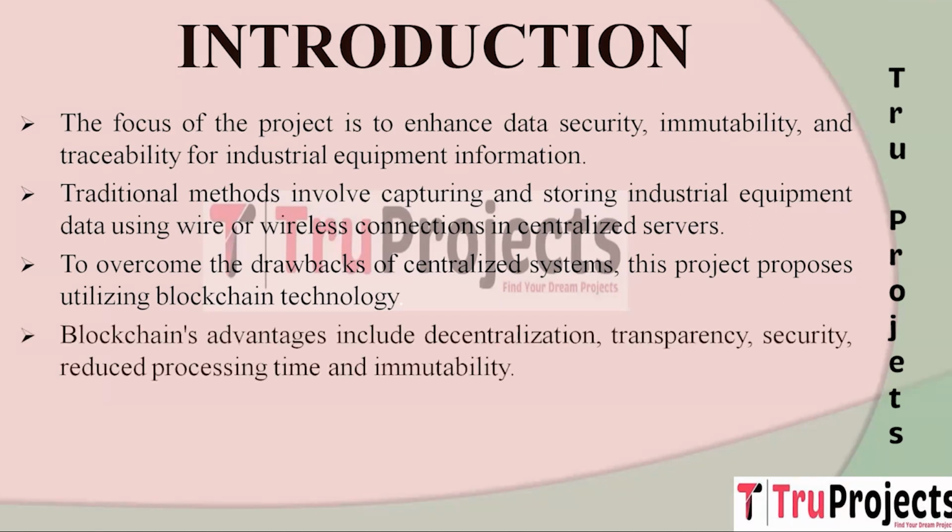Blockchain has several advantages. It's decentralized, which means there's no single controlling authority, making it resistant to manipulation. Transactions are transparent, so everyone can see them. It's secure due to strong encryption. It accelerates encryption-decryption processing time. And once data is added, it's nearly impossible to change.